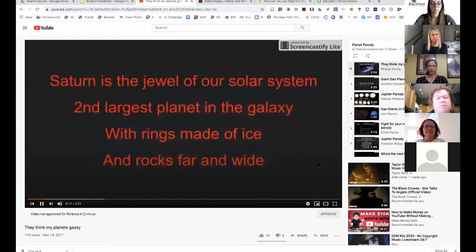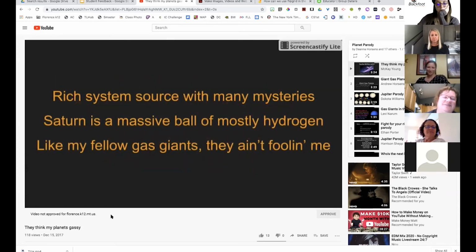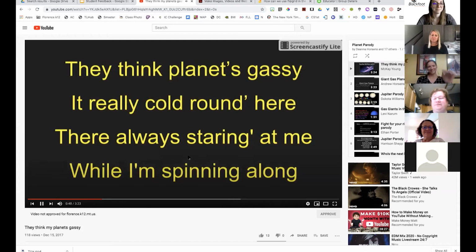Saturn is a jewel of our solar system, second largest planet in the galaxy, with rings made of ice and rocks far and wide. We're a system source with many mysteries. Saturn is a massive ball of mostly hydrogen, like my little gas giants, they fool me. They think my plan is fancy, but there's nothing over here. They're always staring at me.